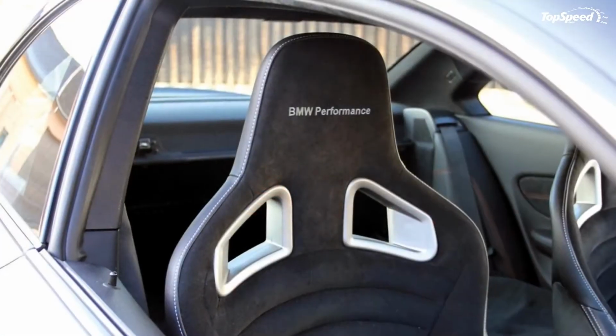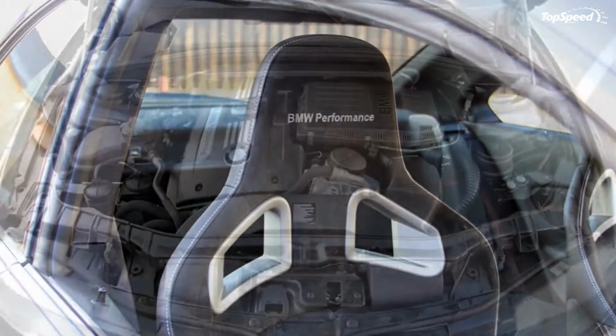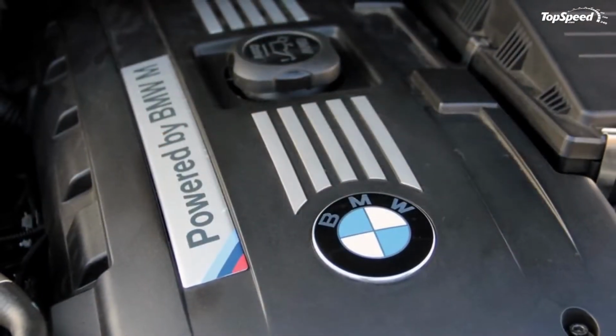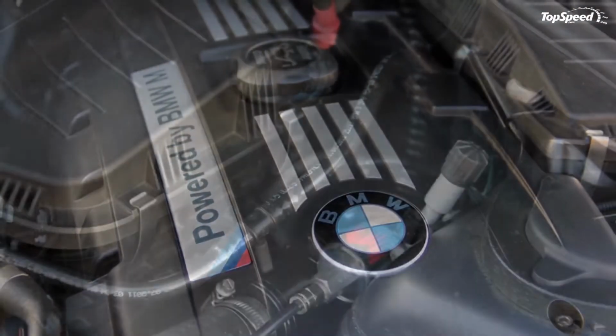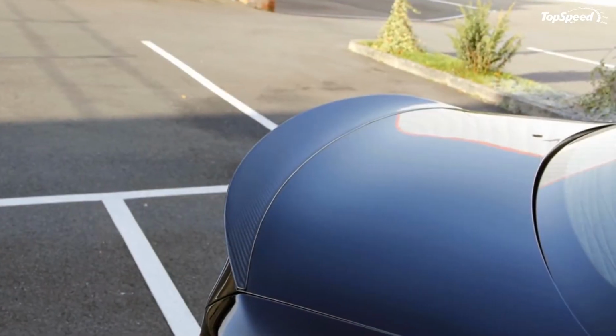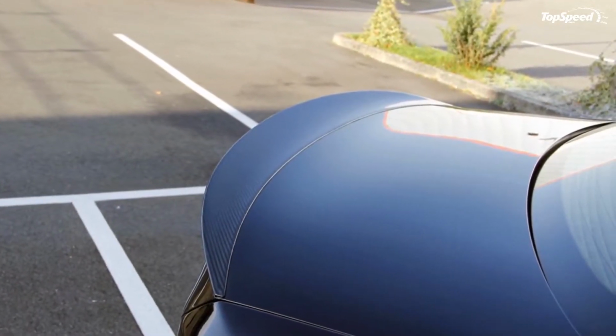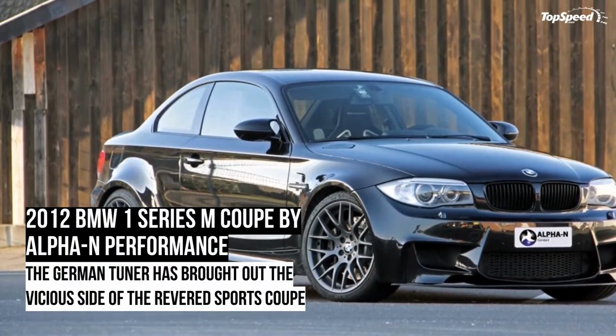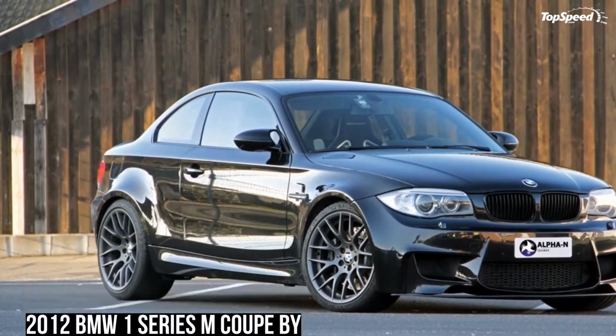Interior. Similar to the lack of any notable upgrades on the exterior, the cabin of the 1 Series M Coupe was largely kept in stock configuration. Alpha N Performance did note that the car's hard, shell-backed sports seats and the sports steering wheel were perfectly suited for the image that the tuner wanted to bring out of the little M that could.